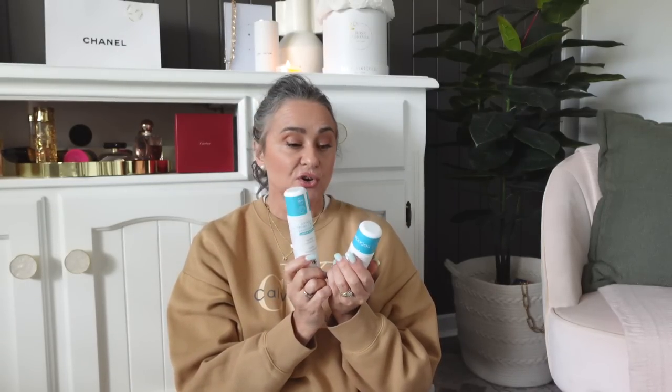I haven't tried their shampoo and conditioners. I believe they're also good. Just haven't gotten around to trying those. I know one of you has told me to give it a go, so it'll probably end up being one of the purchases that I make eventually, but I haven't tried it yet. This I've tried, love it. Go ahead and buy it.